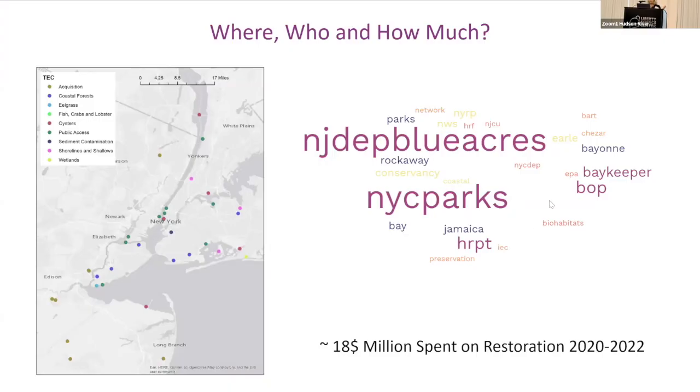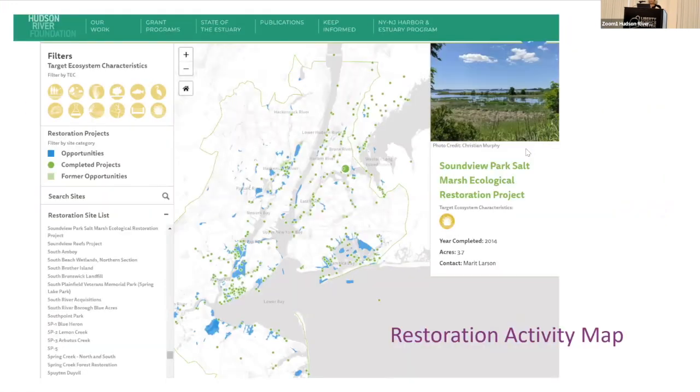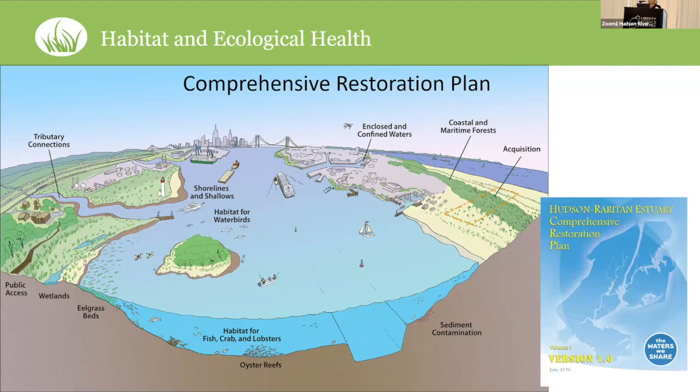So the plan defines 12 what we call target ecosystem characteristics. If you hear me say TECs, that's what that is. It outlines goals for each one of these TECs and also specific opportunities. Hopefully you can see them in this little diagram, I know it's small for a lot of you, but I'll just list them real quick for anybody who can't see. We have public access, wetlands, eelgrass beds, habitat for fish, crabs, and lobsters, oyster reefs, sediment contamination, acquisition, coastal and maritime forests, enclosed and confined waters, habitat for water birds, shorelines and shallows, and tributary connections.